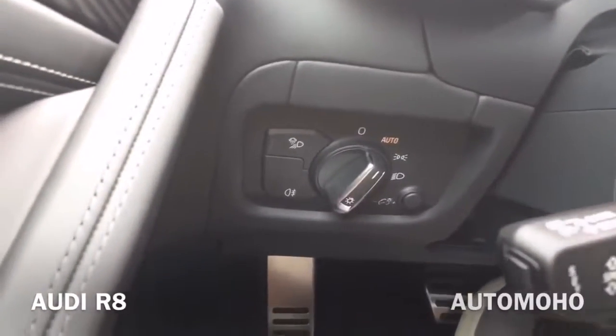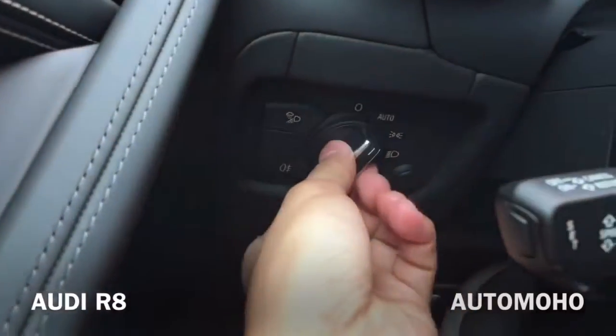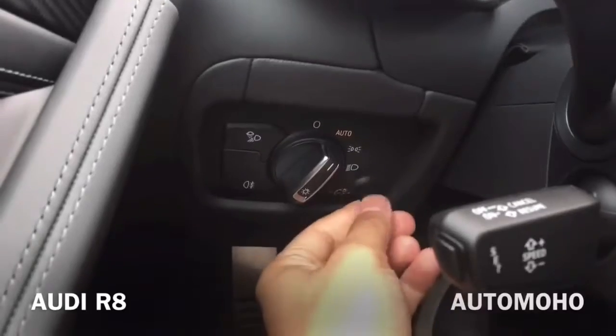And over to the left hand side here, you have your rear and front fog light, your light control here, and the knob to control the brightness of the interior light.